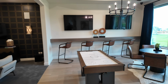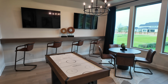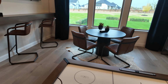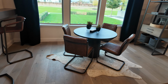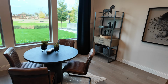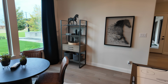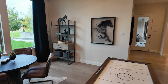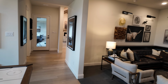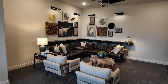Okay, so this is what we call our game room and media space. However you want to use the space. Maybe you need this space because you work from home. Maybe, like my husband and I, we both work from home. We need elbow room. We need things to run the business. So sometimes this might be an amazing space if you need that. If you've got kids and you need workspace or just a hangout space outside of your family room where you watch movies and TV, this is the media area.